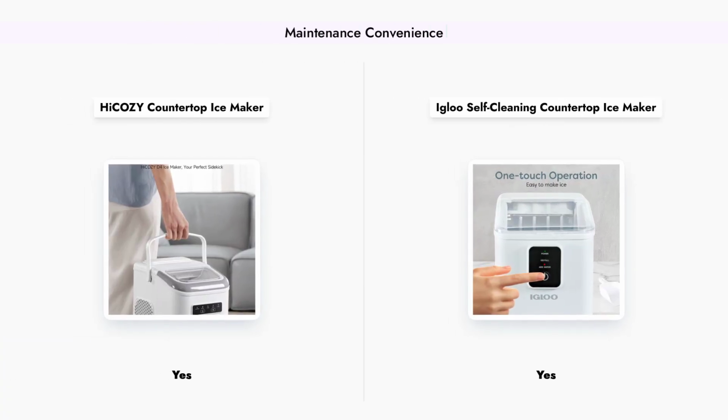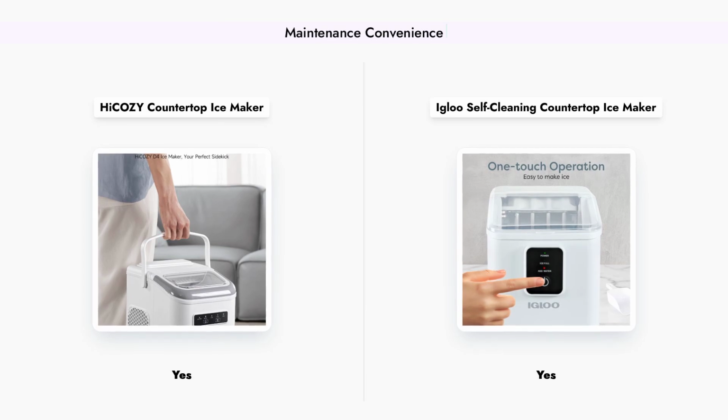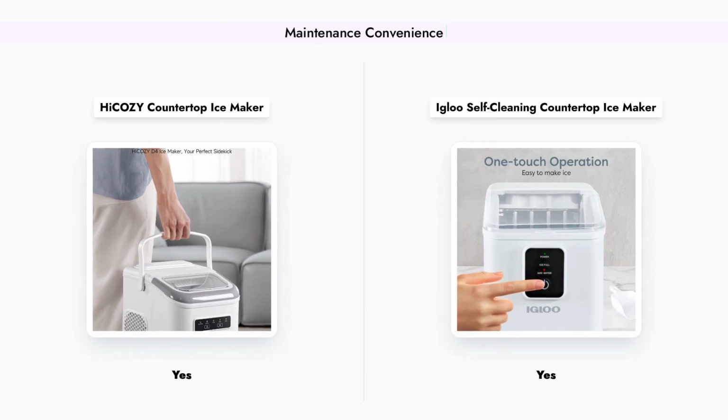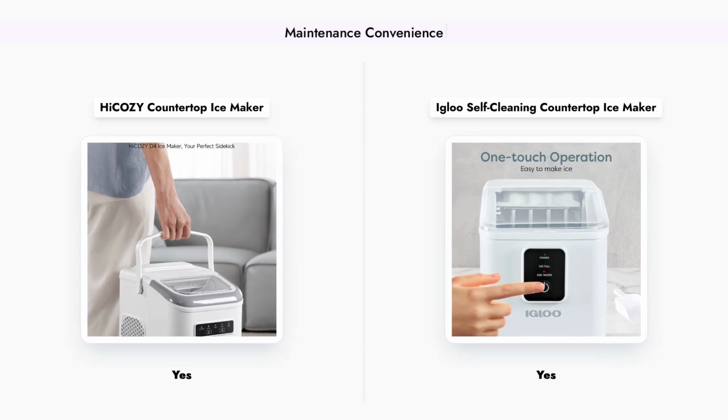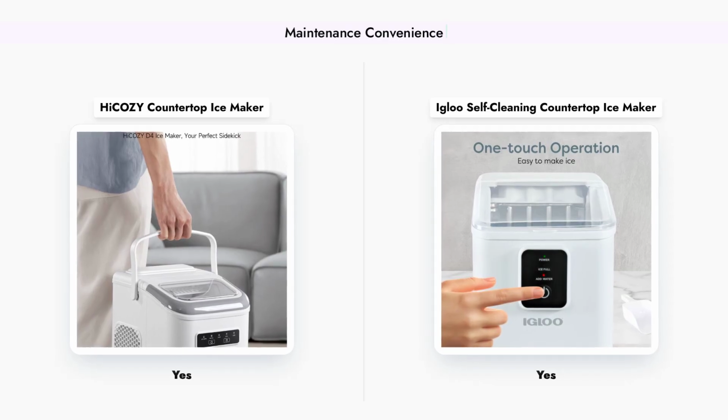Both the HiCOZY and Igloo ice makers come equipped with self-cleaning features, which is a significant advantage for users who want to maintain hygiene without the hassle of manual cleaning. This feature ensures that your ice remains fresh and free from contaminants.